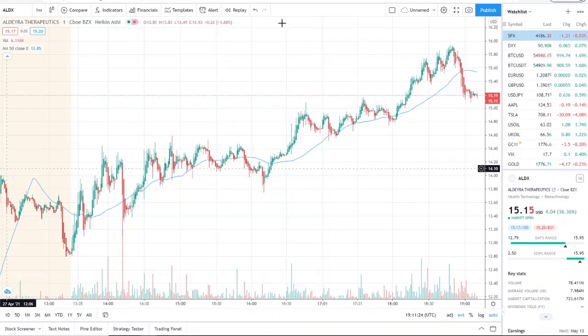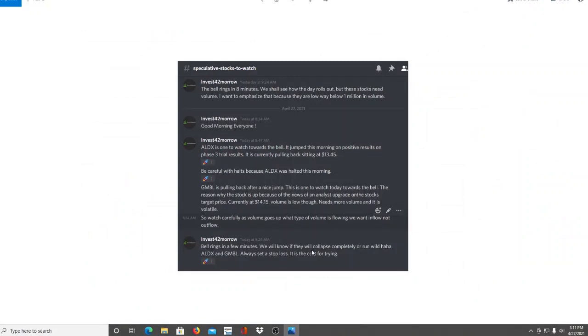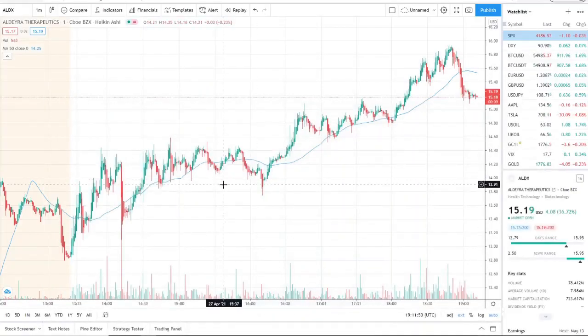So here we are. ALDX. When did I talk about it? Where was it at? ALDX was at 13.45 when I spoke about it. I talked about GMBL, and it only really gave us around 3% to 5% after dipping and jumping a little bit. But this was the home run of the day. As you could see, another one of the members was excited, putting rocket ships ready for ALDX. I guess they saw the opportunity I was seeing in the charts.